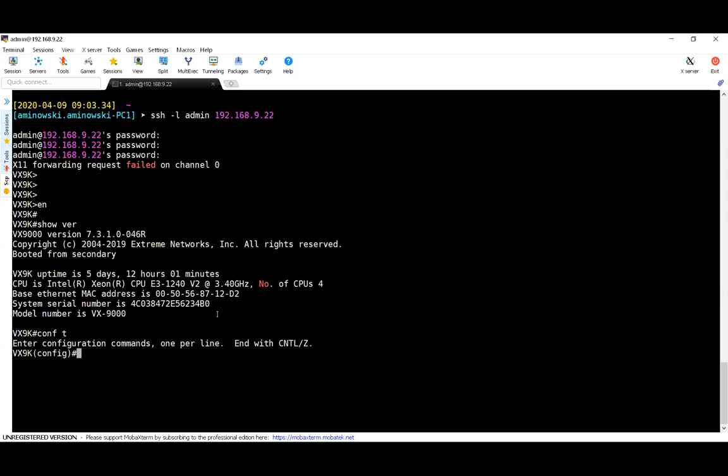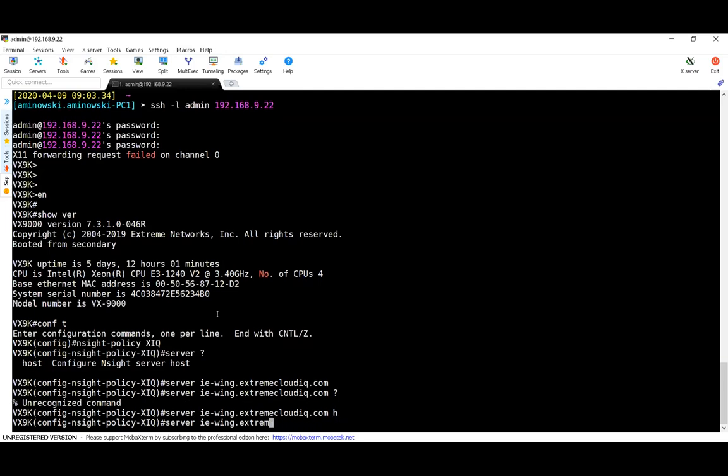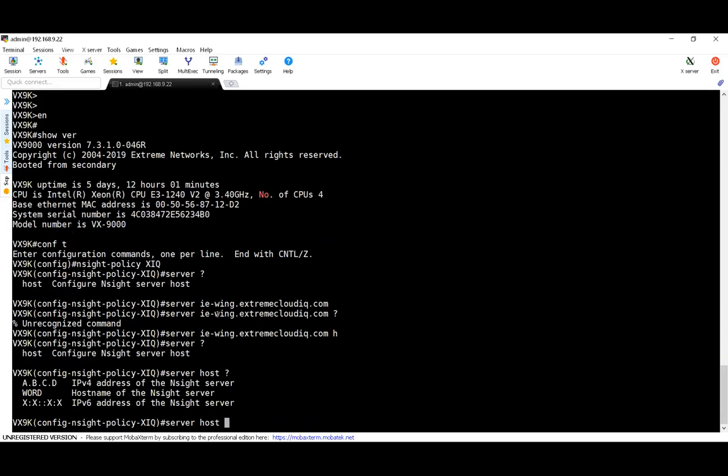Okay, Ansight policy. Let's name it XIQ. It was IE Wing ExtremeCloud IQ.com. Let me check if I did not make any error. Okay. Oh, sorry. Of course. My bad.